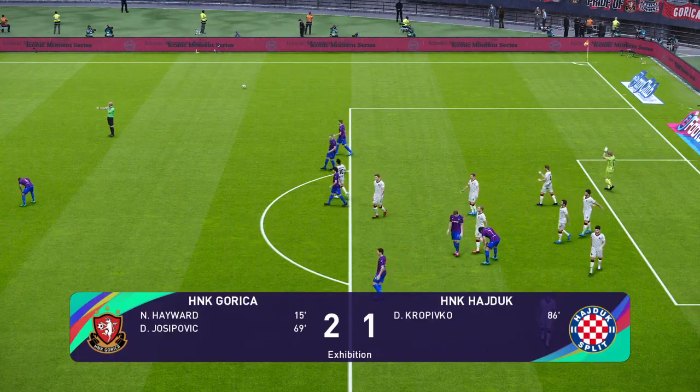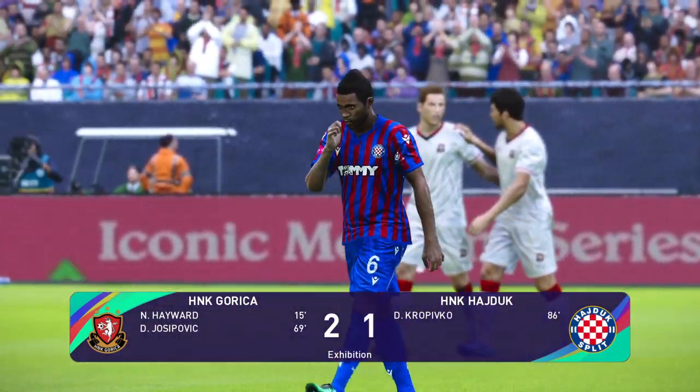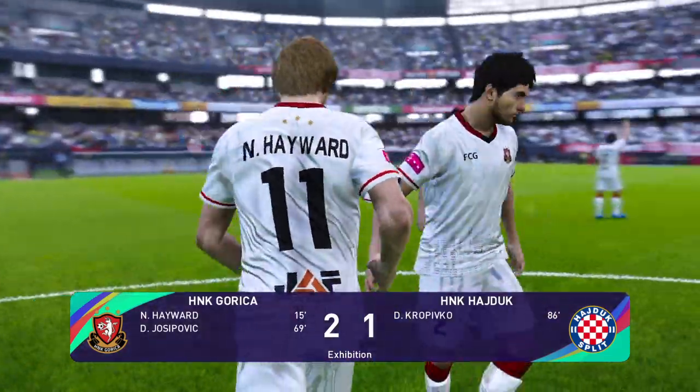Added time is up, and there goes the whistle. Hold on. A knife-edge game, a single-goal margin, but they have won it.